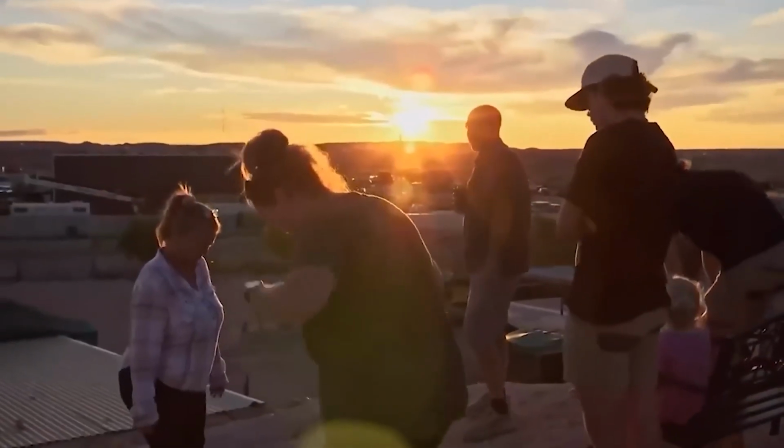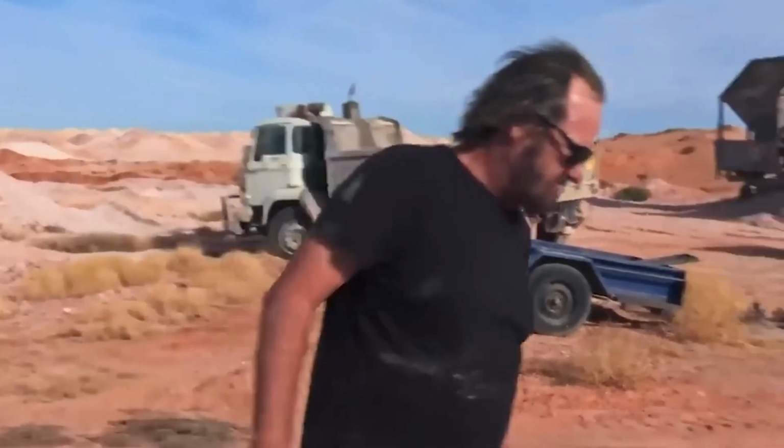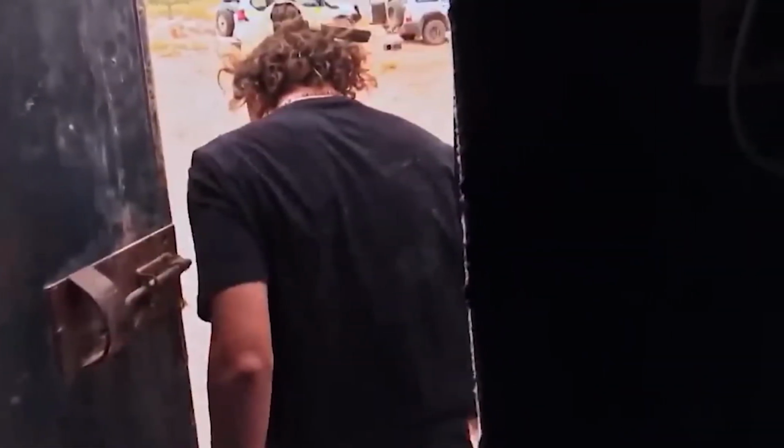As they work with the power tools, the roof starts to fall in, and everyone agrees that they need to leave right away because the vibrations from the tools cutting away at the wall were making the roof fall. Mark says it's dangerous and doesn't make sense to work on the roof right now.